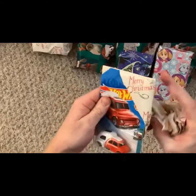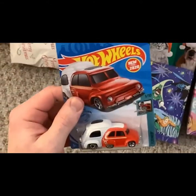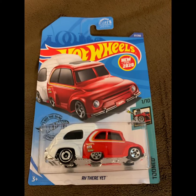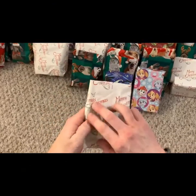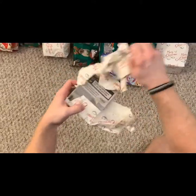And this one, we have an RV, and it's called RV There Yet. Gonna open some more presents today, yeah.